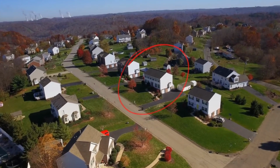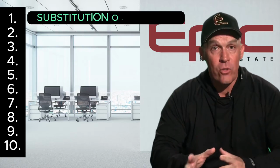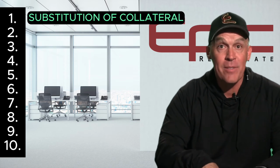Let's say you find a better property for your portfolio and you don't want to sell your latest deal because the seller's loan terms are so good. With the substitution of collateral clause, you can move your loan to another property to free it up to sell so you can buy the new one. This maneuver can be a game changer for you when your portfolio grows and you want to increase your ROI.